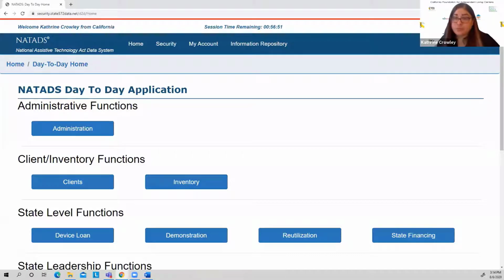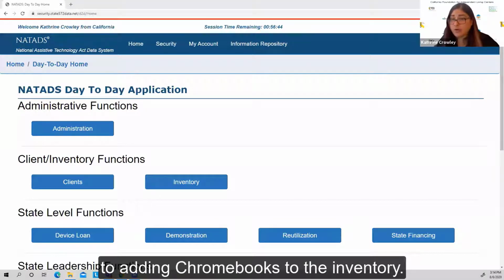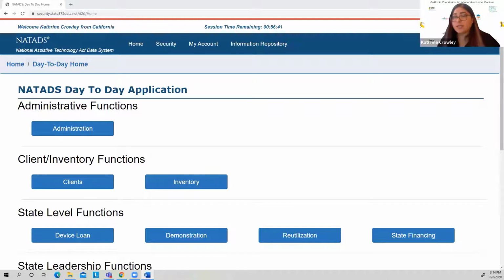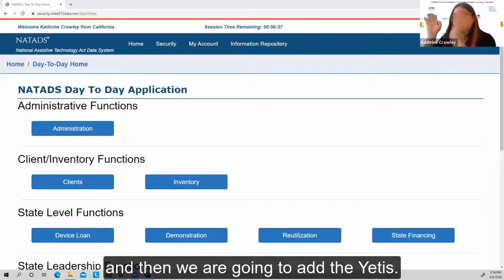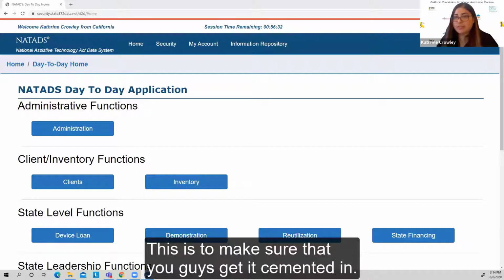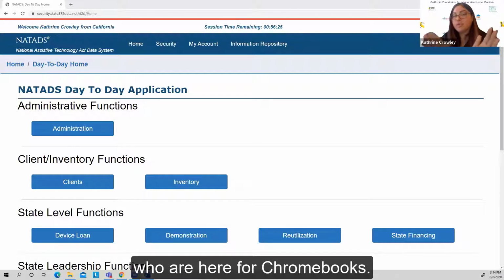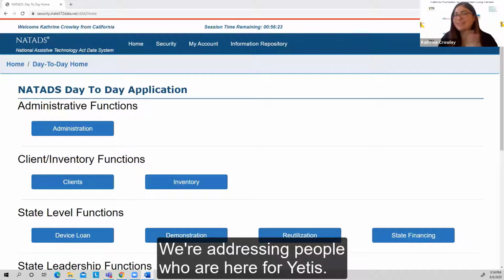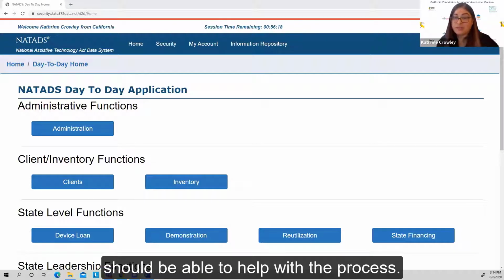All right, so from here, let's go ahead and move on to adding Chromebooks to the inventory. Like I said, we're going to be going through the process twice. We're going to add Chromebooks, and then we're going to add Yetis. This is to make sure that you guys get it cemented in. I know it might feel a little redundant, but that way we're addressing people who are here for Chromebooks, we're addressing people who are here for Yetis, and that repetition should help with the process.